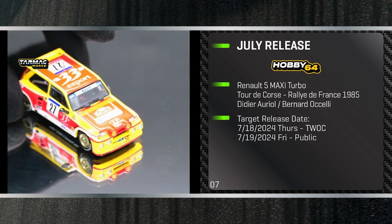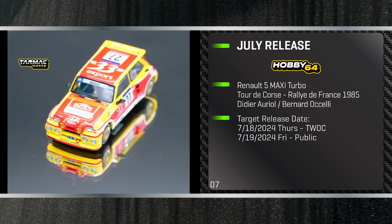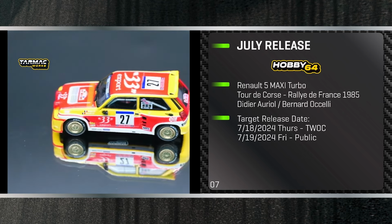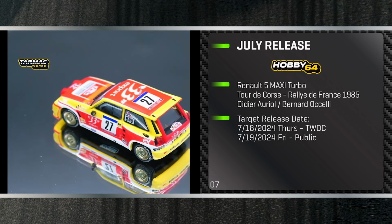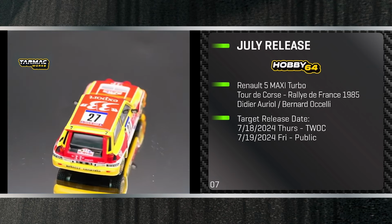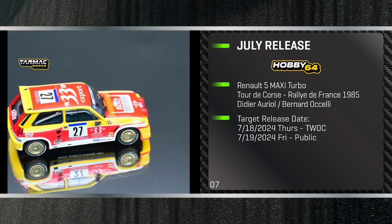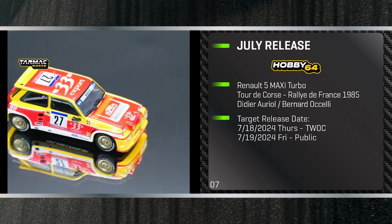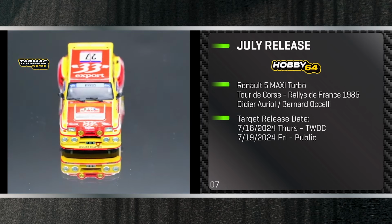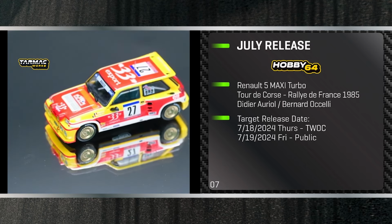Following that, we have the Renault 5 Maxi Turbo. This is the Tour de Course Rallye de France 1985 livery. And again, the Maxi Turbo is different from the regular Renault 5 Turbo. I think the rear, as well as especially the front, is different. So it's a separate tooling from the Renault 5 Turbo. As you can see, all the different lights in the front.